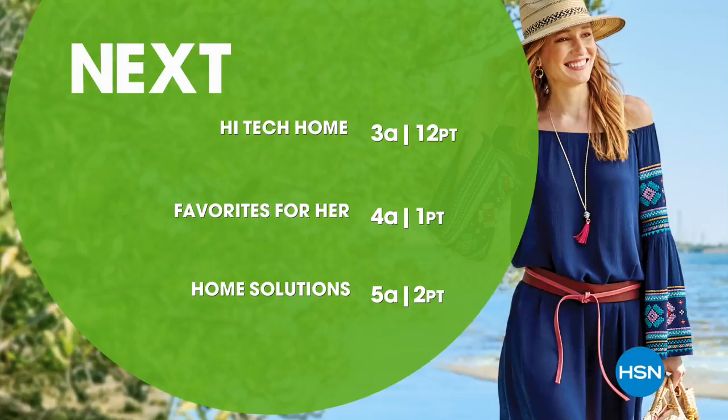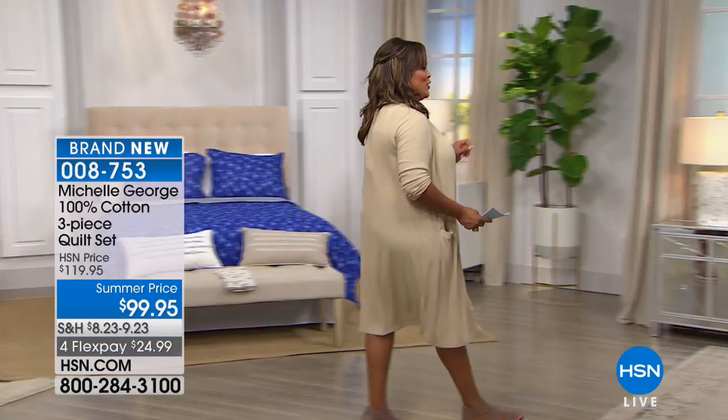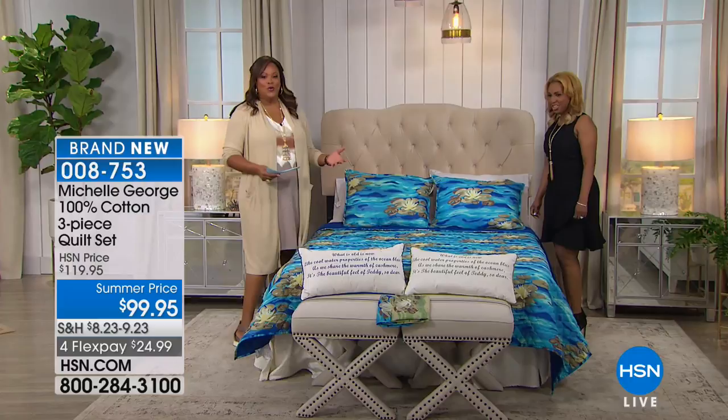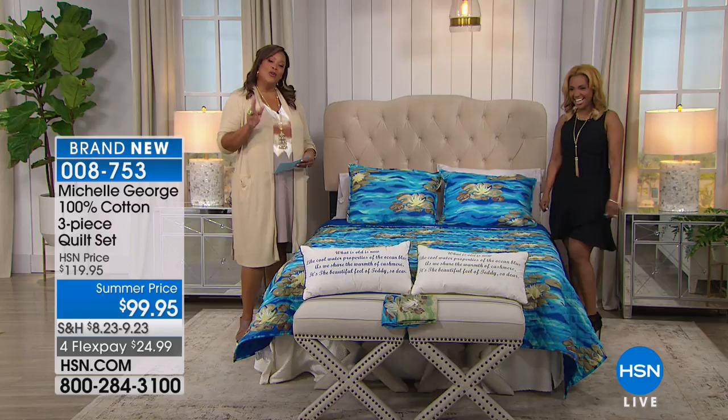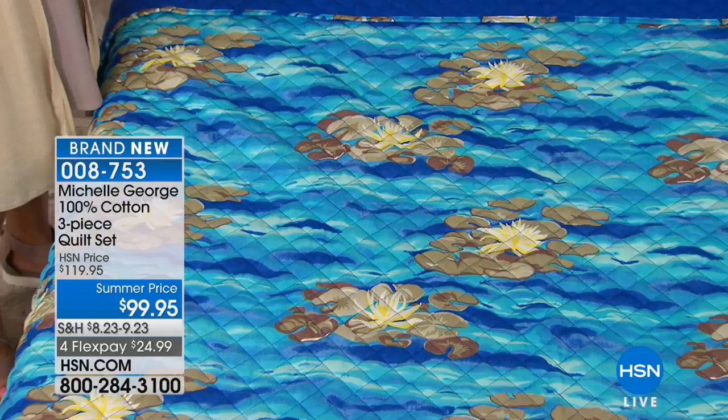Beach yet? How about we just bring the beach to you? Yes, we're still talking paradise. We have more quilts, and right now I'm so excited to introduce Michelle George, and this is the premiere of your beautiful, striking quilt. She works for one of the top design firms in the country, out of New York. So hello to all of my New Yorkers out there. Hello, everyone. She has a lot of famous clients. I'm so excited to have you here. Welcome. Thank you for having me. I'm so excited to be here and to share this beautiful collection with everyone.